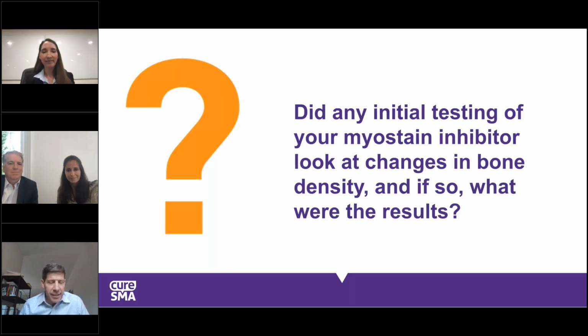Great, and then next slide, next question asking, did any of the initial testing of your myostatin inhibitor look at changes in bone density? And if so, what were the results? What did you see? Yeah, sure. This was done both in the preclinical animal studies, and then also we used DEXA scanning in the clinical studies in Duchenne. In the animal models, we did see improvements or increases in bone density. The human studies are done in Duchenne. We are analyzing that data now. We're looking at the studies as these are coming into our company, and we'll be sharing those results when they're available.